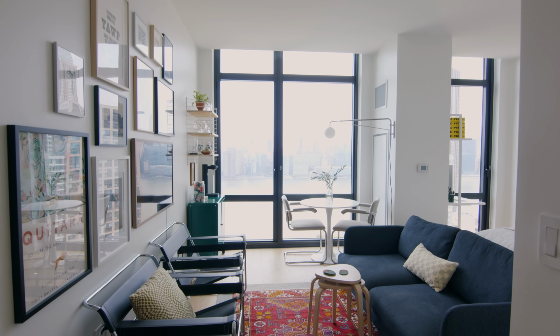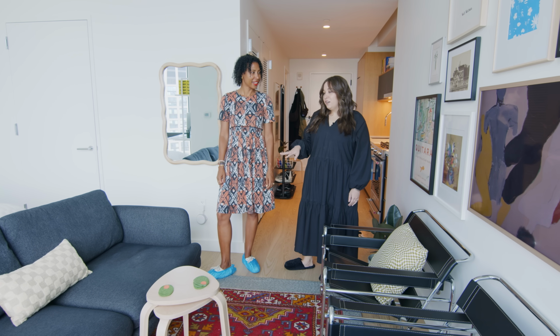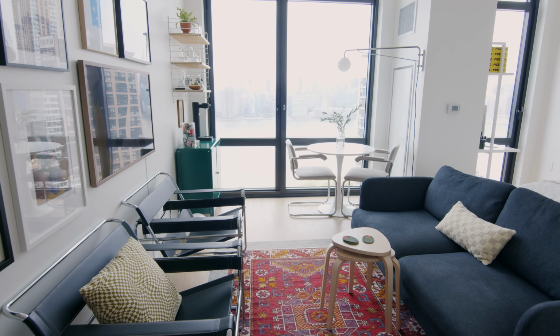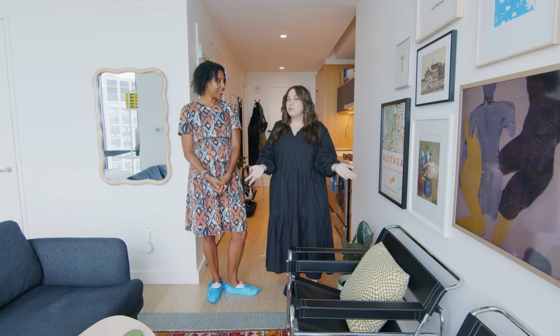The couch is from Castlery. We've had this for 3 apartments now. I don't foresee us getting rid of it. It's very comfortable. It's much more comfortable than it looks. And luckily, because it's small but still feels a little bit spacious, it's been able to work in a lot of small spaces in New York.